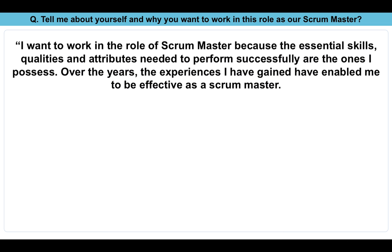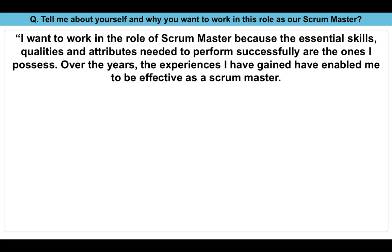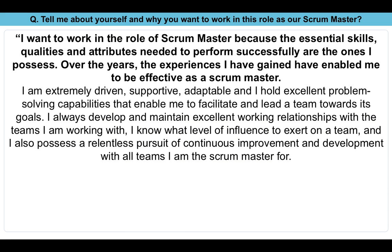Here we go. I want to work in the role of Scrum Master because the essential skills, the qualities and the attributes needed to perform successfully are the ones I possess. Over the years, the experiences I have gained have enabled me to be effective as a Scrum Master. I am extremely driven, supportive, adaptable, and I hold excellent problem-solving capabilities that enable me to facilitate and lead a team towards its goals. I always develop and maintain excellent working relationships with the teams I am working with. I know what level of influence to exert on a team, and I also possess a relentless pursuit of continuous improvement and development with all teams I am the Scrum Master for.